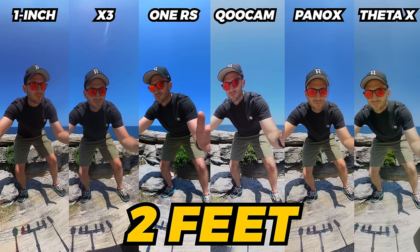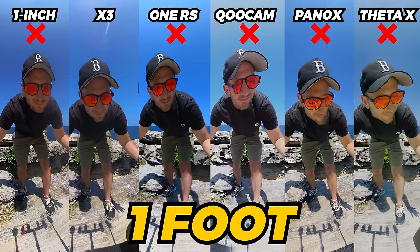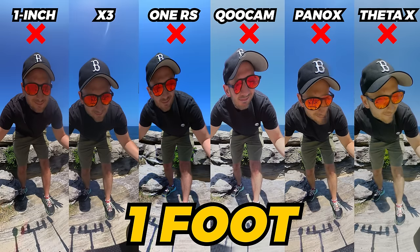Now I'm about an arm's length from the cameras, and there's the same issues as before. I'm now much more misshapen with the Kucam, and the One RS and One RS 1-inch have compressed my head just slightly, but nothing major. The X3 is easily the best of the bunch. Now at extremely close range, not only am I misshapen, but I'm also missing half a face with most of them, which is to be expected. The X3 again stitches much better than the others.